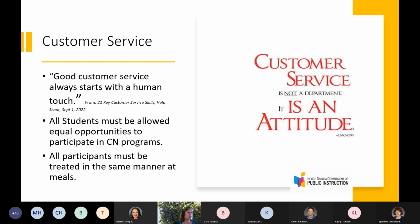You energize them to be the best student possible. Remember to allow all students to participate in the program and treat them all the same way. If a parent asks for information regarding a special diet issue, treat them respectfully and be helpful. Having a procedure already written will be proactive in handling those requests.